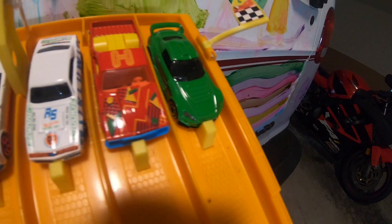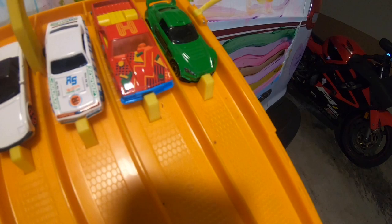Here we go. We've got quite the jelly belly of cars here. Look at all those colors. Which one you think is going to take it? Who knows? On your mark, get set. Go!